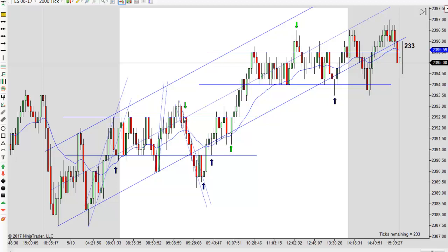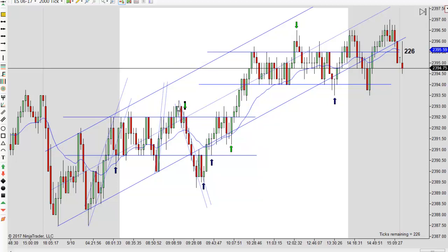But let me explain why I marked this one in green. And even on this entry, your safety stop would still have to go above this high. That's the only safe place to put it. Putting it above this bar is not a safe spot. It worked in this case, but it wouldn't have been a safe spot.